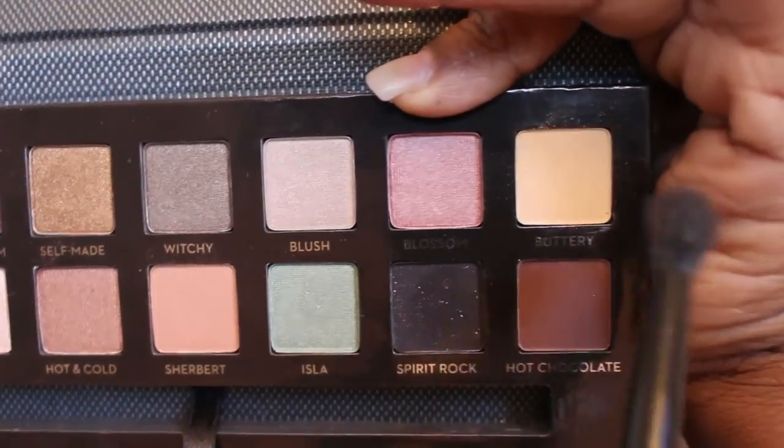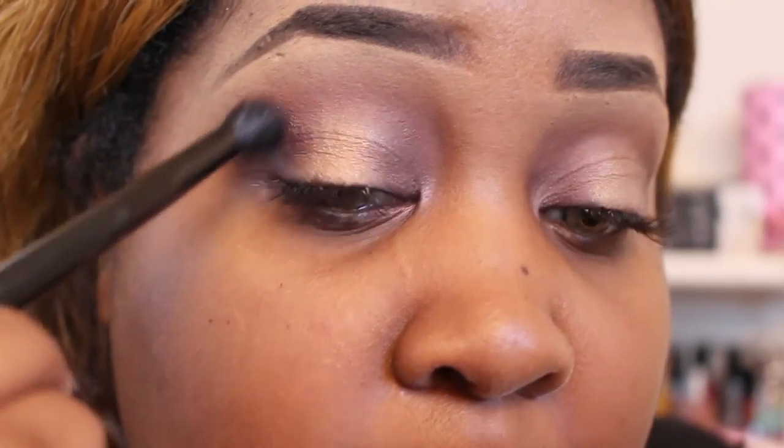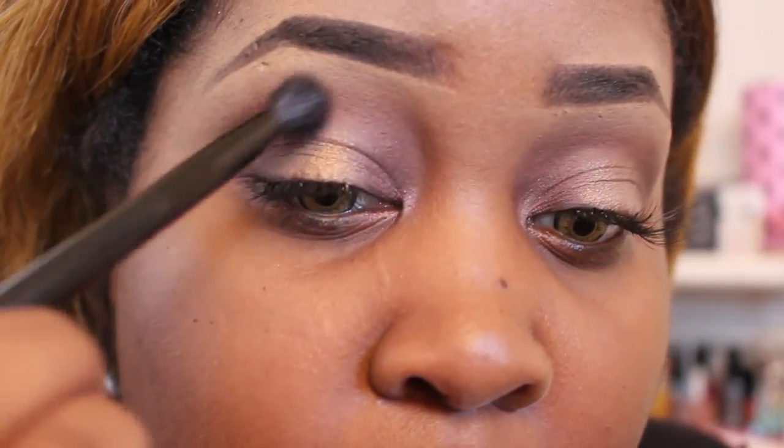Lastly, well, not lastly, I think we got to do a little highlighting in the inner corner, but taking my favorite brush from Anastasia that came in the World Travelers palette, I'm going to take this color Hot Chocolate, and I'm just going to focus that right on the outer corner right here. And I just like to punch it like that and just kind of slowly bring it up. Just a little bit.